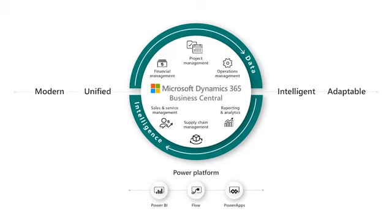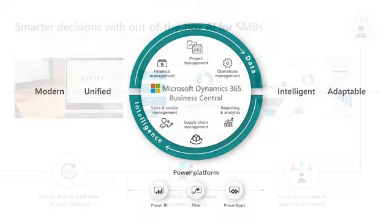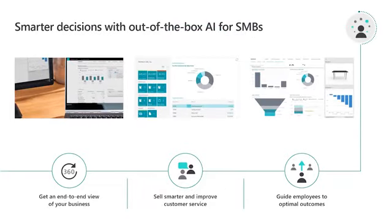And Business Central, as a native Azure application and part of the Dynamics 365 family, incorporates many of these infused AI capabilities in its features. And here's where we really start to dive in and see what infused AI can look like for small and medium-sized businesses running Business Central.